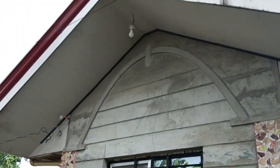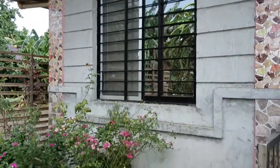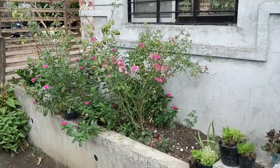We have a light up there now. We just had that light replaced, so it works. And then more areas to plant flowers down below. And now I'll take you inside.